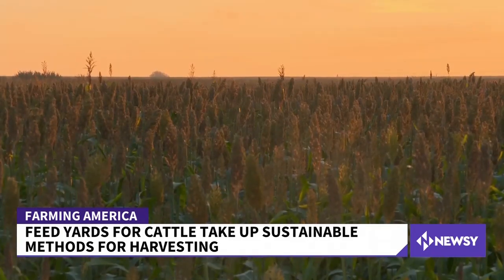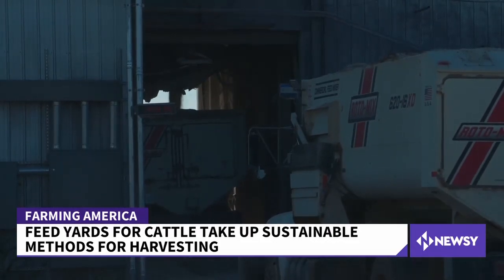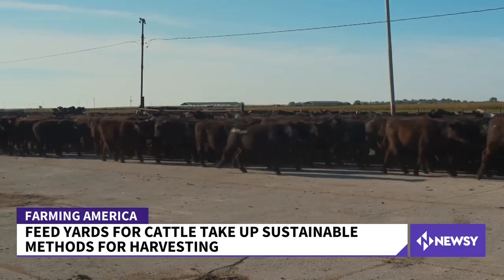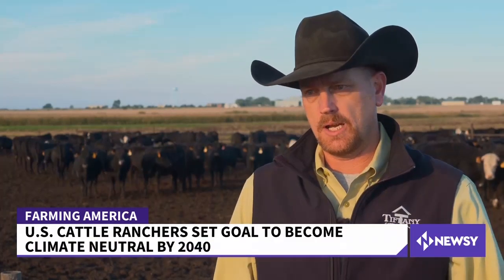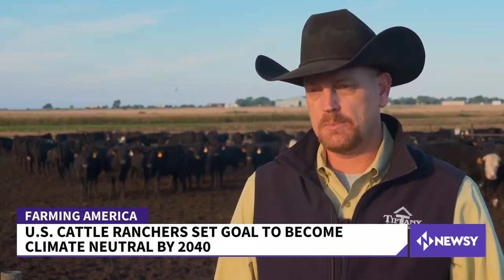They grow most of their feed. Once harvested, they'll plant cover crops to keep carbon in the ground. They run a no-till operation and allow cattle to graze on the lands they stored. As far as sustainability goes, I frankly prefer the word regenerative. I don't want this operation, when I hand it off to my children someday, to be something that I just sustained. I want it to be better.